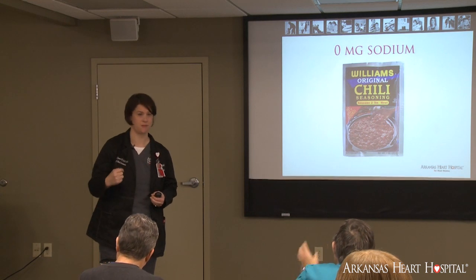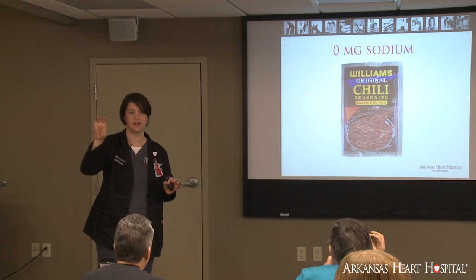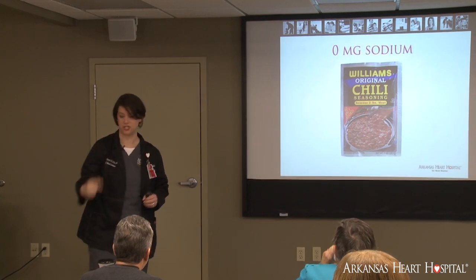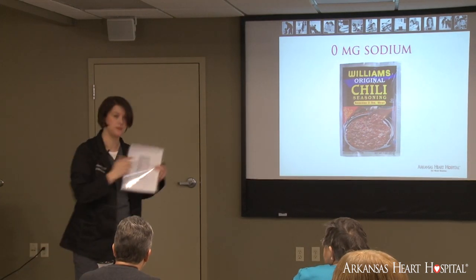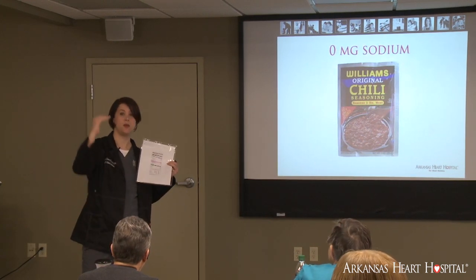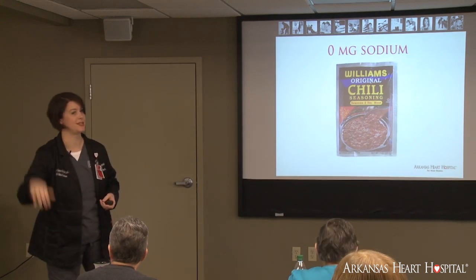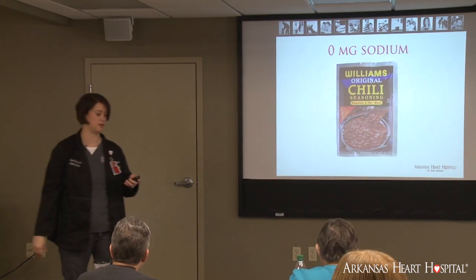So what I always recommend to people is always look at that label. Don't go by any healthy green labels on the front. Always look at the nutrition label on the back, this one, and read how many milligrams of sodium is in it per serving. And then we're going to talk about plotting this all out on your daily food diary. But you just have to count, is that going to fit into 2,000 milligrams in a day?